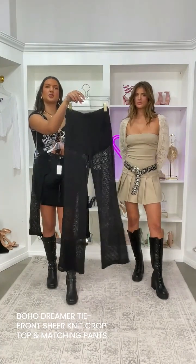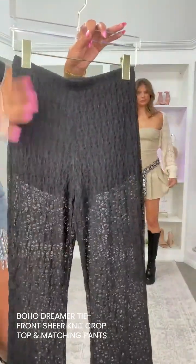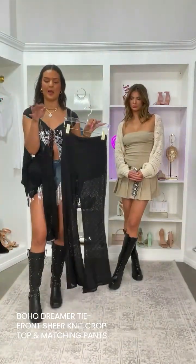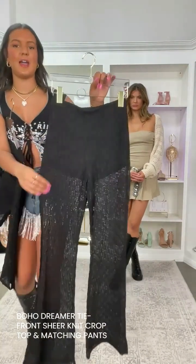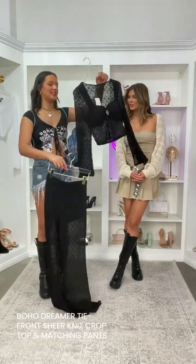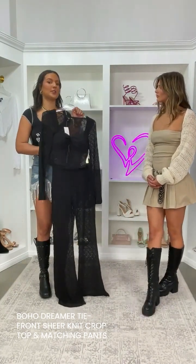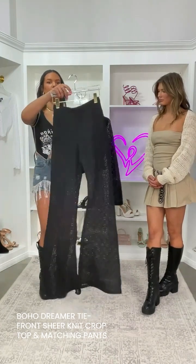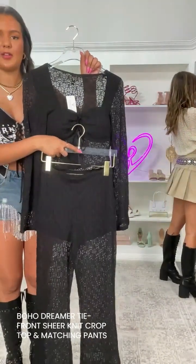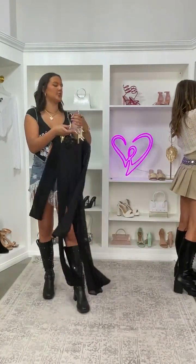So these are the So Fine high-rise lace flare pants. As you can see, they're that same sheer lace material, but these do have built-in briefs. So you won't have to worry about any undergarment showing. They're high-rise and super fitted. These are so flattering, you guys. I actually own them myself. I styled them to go out, and I wore them with a corset and a leather blazer, and they were adorable. These come in sizes extra small through extra large. Love this set. You can totally pair them together, but I think they're also super versatile pieces you can pair separately if you wish.